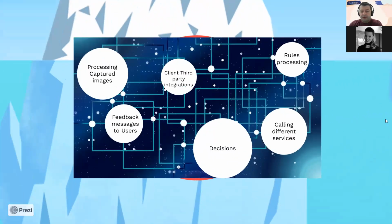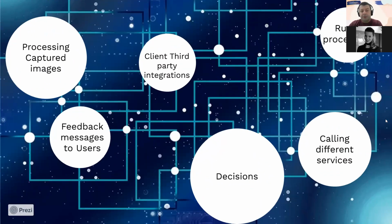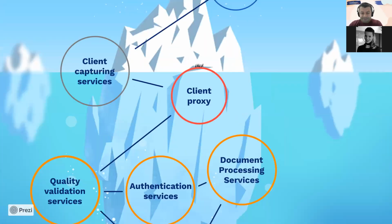And in the background, of course, we have first, let's say, one huge client proxy service that is actually taking care of all the data that the user is providing. This service is processing the captured images from the users. This service is handling any third-party integration. This service is sending all the feedback messages that are required for the user. This service is handling the decisions and calling different other services, which you will see.